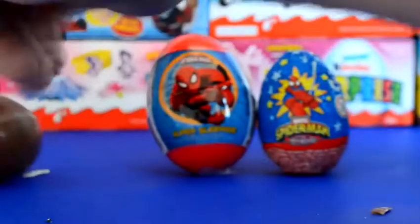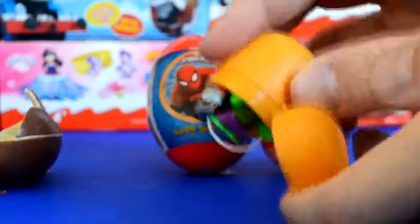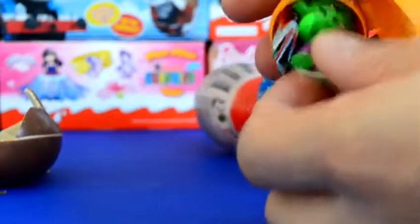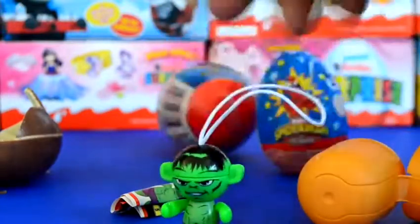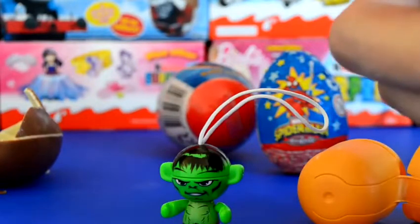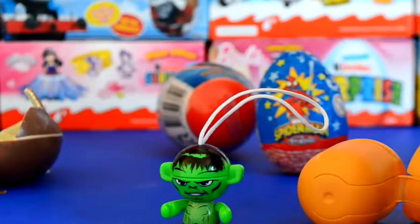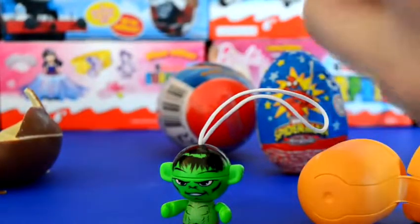In every single Marvel surprise egg from Kinder Surprise, you get a twist head. And as you can see, you get these really cool figures inside. And the detail is just spot on. And they look really cool as well. And the complete set would be really nice. If you could complete the whole set, it would be fantastic.